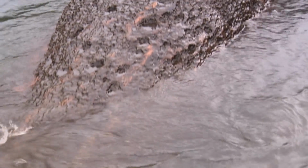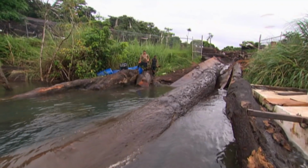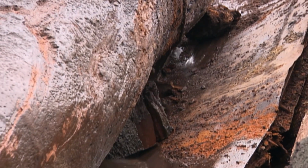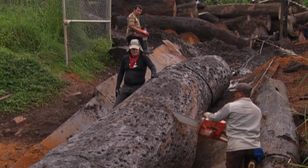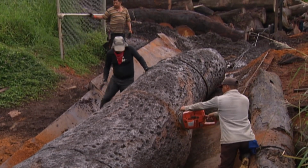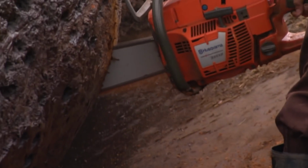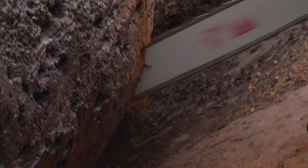However, new problems are waiting for them on the bank of the canal. This is because getting an almost 16-meter-long tree trunk weighing several tons onto land is anything but easy. It can't be done in one piece. Therefore, the tree is cut into easier-to-manage pieces using the power saw. Only then can it be brought onto land using a steel cable.